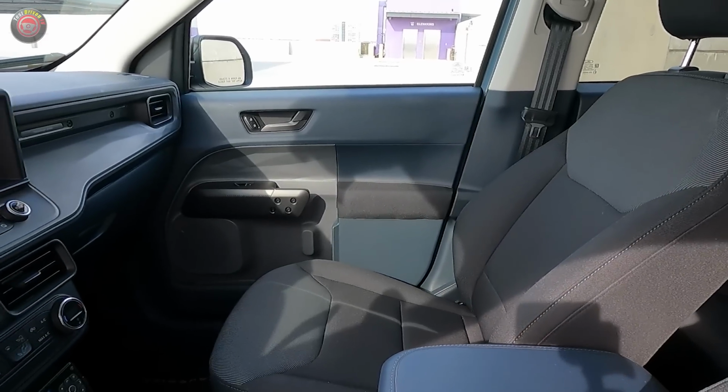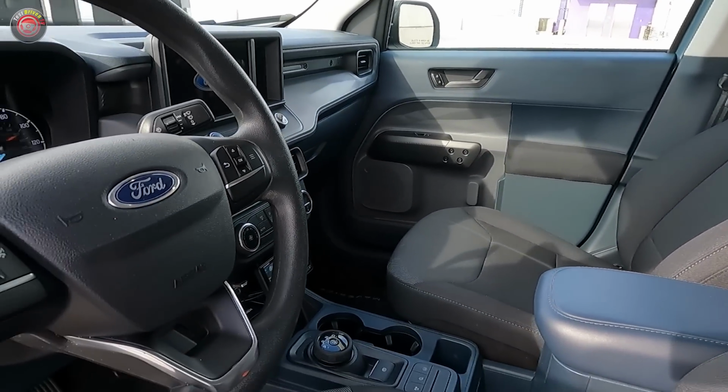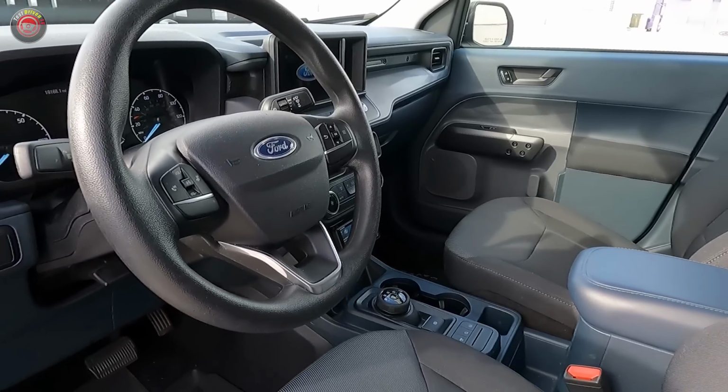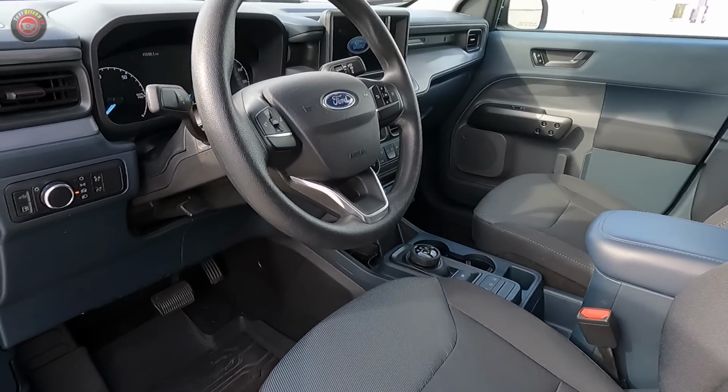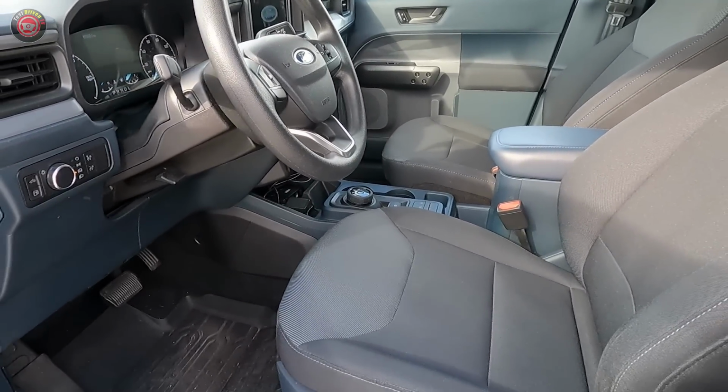The interior has worn very well. Getting in and out of this vehicle for a year, I don't see any wear on the seats. The plastic on the dash and on the door panels does get scratched very easily. That's something a lot of people have talked about with these trucks.